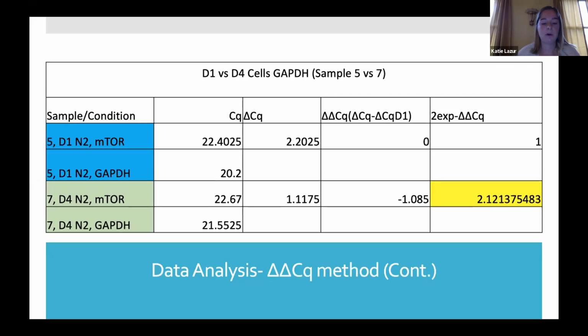So this is an example where I was looking at how mTOR expression was affected throughout the oligodendrocyte lineage. In the Cq column, you can see that these are the Cq values that the machine directly gives to you. Then first the delta Cq, in the second column, is the value that is calculated, and that's the difference in threshold cycle between the target and reference genes within each age of the cells. So I would take the mTOR Cq value and subtract the GAPDH value from that for the day 1 cells, and then again I would do that for the day 4 cells.